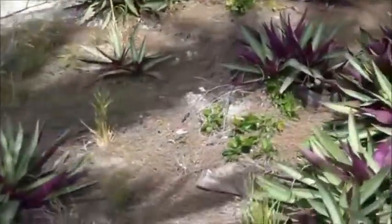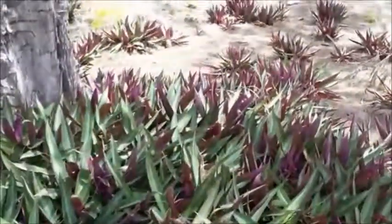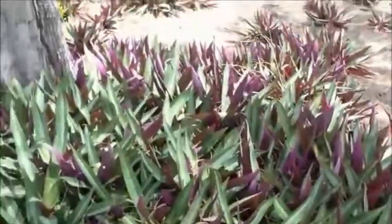Still intrigued and fascinated about these. It's ground cover. It's absolutely purple on one side and green on the other, and nothing in between. But it's beautiful stuff, and it has to have been introduced, but we have no idea how or where.